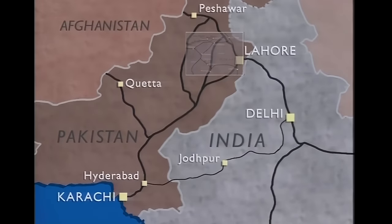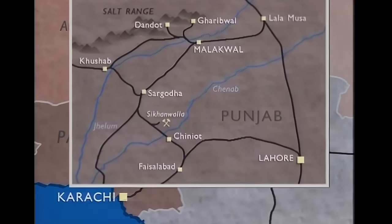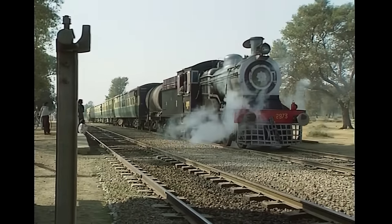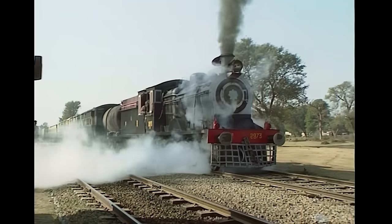Travelling north now, up to the Punjab, we come to the plains between the two main tributaries of the Indus, the Chenab and Jhelum rivers. The main railway centre here is Malakwal. Malakwal is home to these delightfully Edwardian four-coupled locomotives, the SPS class.